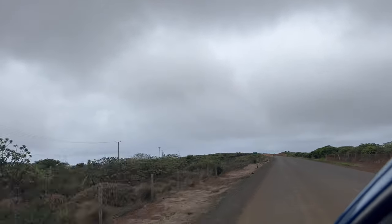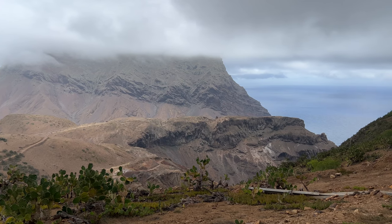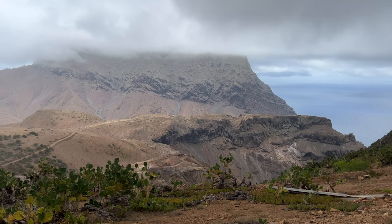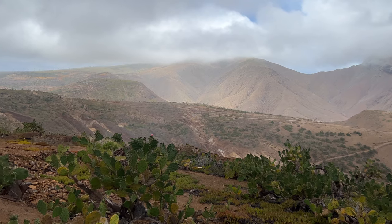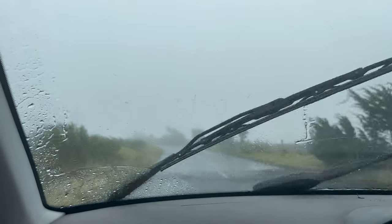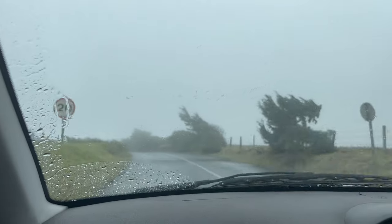Now we are driving to another trail. Let's see how the weather is and whether we can make it today or not. Yeah, and as you can see, the weather is not very pretty, so we are going back to the hotel. No luck with the trail today. And apparently it's getting worse, so we are very lucky that we didn't start with the trail. We would be completely wet and in mud by now.